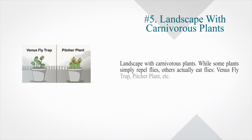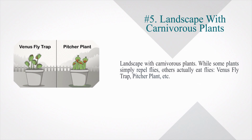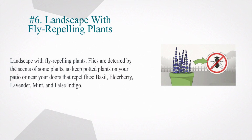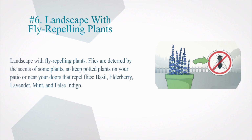Number 5. Landscape with carnivorous plants. While some plants simply repel flies, others actually eat flies, like Venus flytrap, pitcher plant, etc. Number 6. Landscape with fly-repelling plants. Flies are deterred by the scents of some plants, so keep potted plants on your patio or near your doors that repel flies: basil, elderberry, lavender, mint, and false indigo.